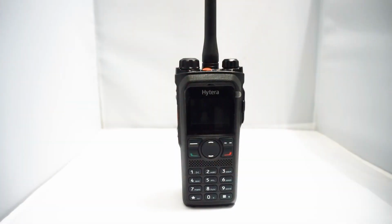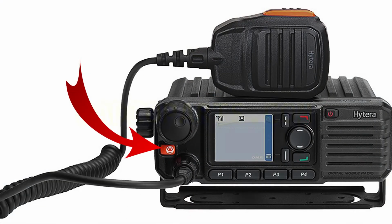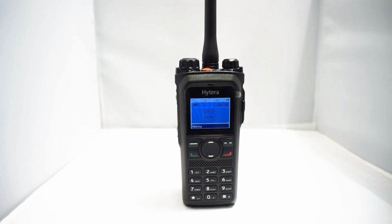To disable the alarm, simply depress the button for a few seconds or power the radio on and off. Note, do not switch channels as this will cause the alarm to repeat.